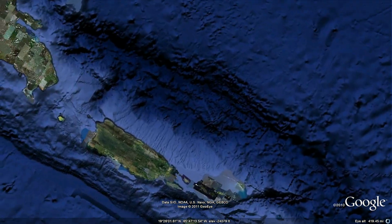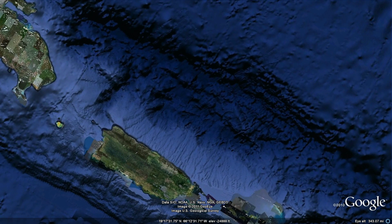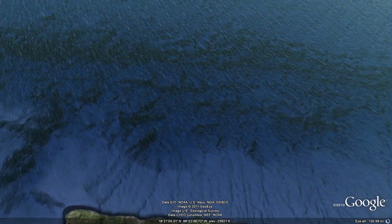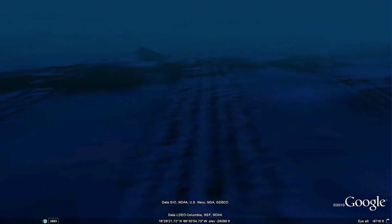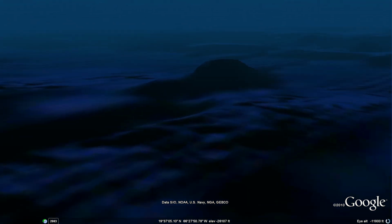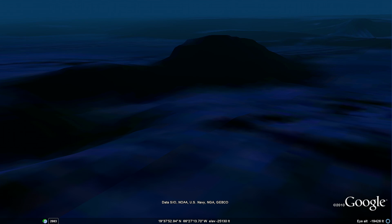Now we can dive into the Puerto Rican Trench, which extends almost 26,000 feet down. Here, the tectonic plate that encompasses North America is sliding past and subducting beneath Puerto Rico and the Virgin Islands.